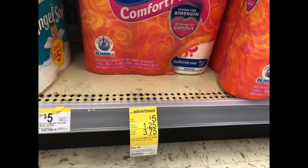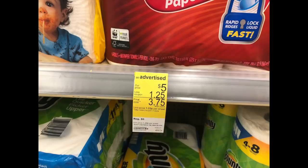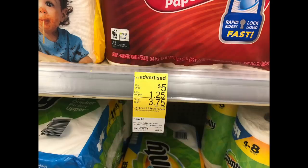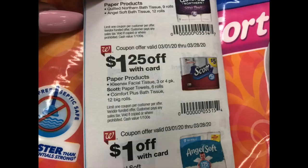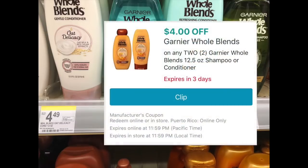Scott toilet paper as well as Scott paper towels are always priced at $5. Now we have $1 off digital coupon, or on scottbrand.com we have $1 off coupons or maybe 50-cent coupons. It depends on what yours has. Also, we have an IBC booklet coupon for $1.25. So if you were to pick up both products, use the IBC booklet coupon, the total works out to $2.75 for each of them.